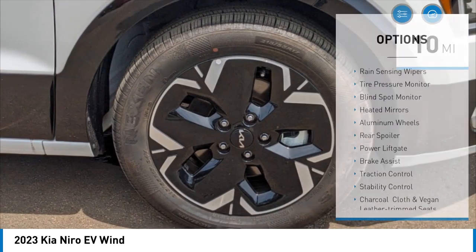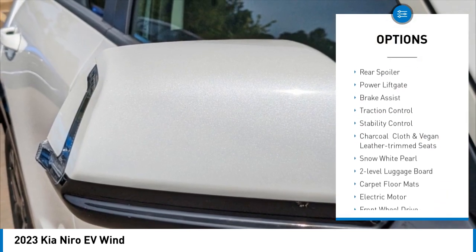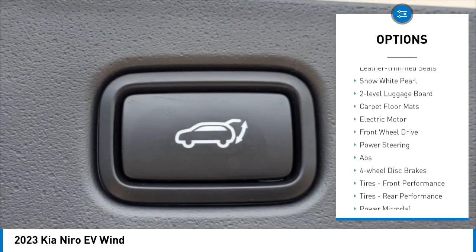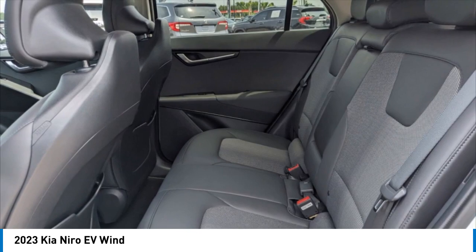Here are some of this vehicle's great options: rain sensing wipers, tire pressure monitor, blind spot monitor, heated mirrors, aluminum wheels, rear spoiler, power lift gate, brake assist, traction control, stability control.